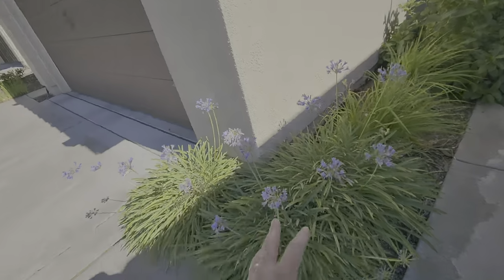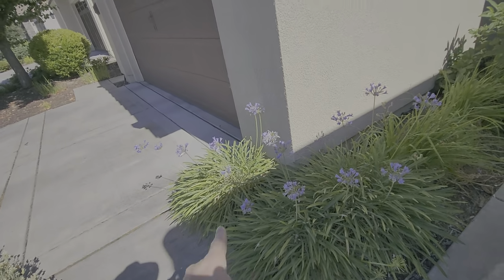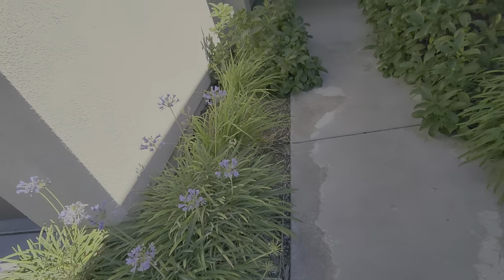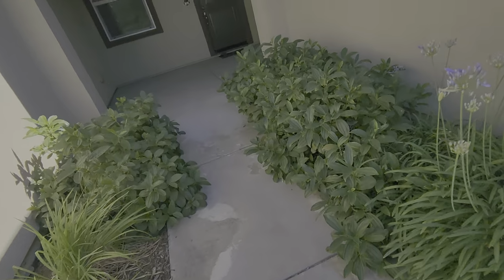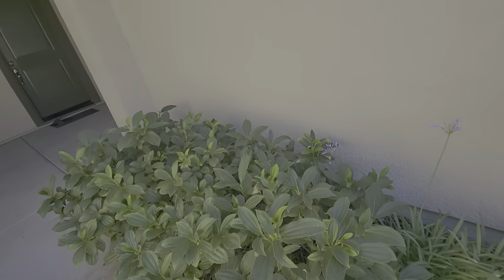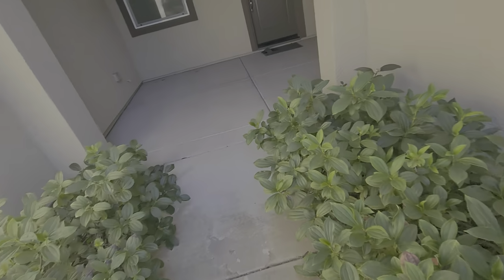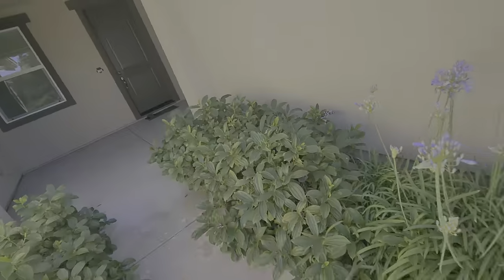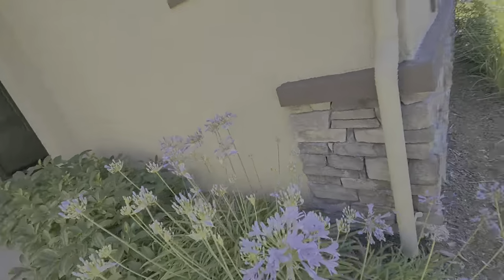These agapanthus don't really need much of anything right now. Just as the bloom gets spent, we'll cut it off, and then it is going to get taken down in the winter time. Looks like some more rhododendron here. We just want to prune it away from the pathway, and then just hand prune whatever sticks out. This doesn't need to be shaped, just hand prune whatever sticks out. We're going to shape all that. This is hand prune, and that's it.